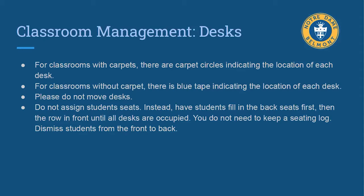We're happy to redesign your space as you wish, but we'd like to make sure that the desks are the proper distance. And just keep in mind, it's head to head. So if a student is sitting in a chair, it's 6 feet from where that student's head is to where the next student's head is, not necessarily from the tip of the desk at the very end to the back of the chair in front of them. It is from head to head.